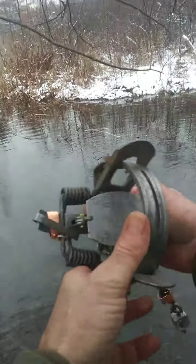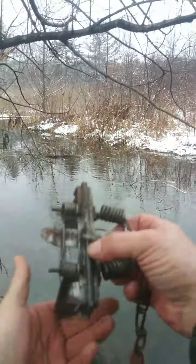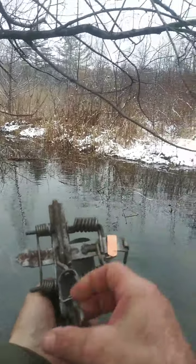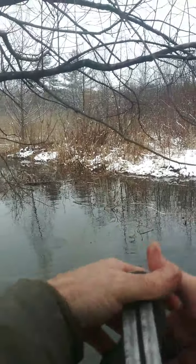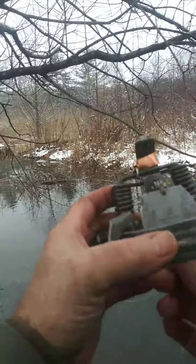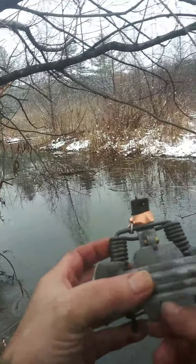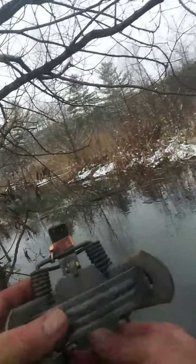So here we go. Duke 1 3/4 offset, 4 coil. These things are mad dogs, man. They come up out the water. Adjustable pin and all that. I run mine with pretty much hot wax tension.